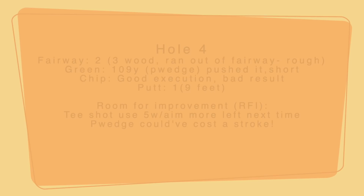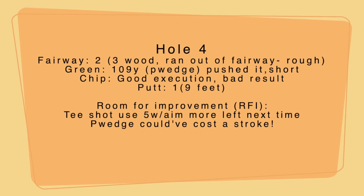So for this hole, as I said, I made note of the 3-wood on the tee shot, and actually the 3-wood was not a bad shot. It just ended up in a bad lie, so I would still write a 2, but then note that the bad shot here was the pitching wedge. And for the chip, I wouldn't say it was a bad shot because it was a good execution. It just did not turn out the way I wanted it to.